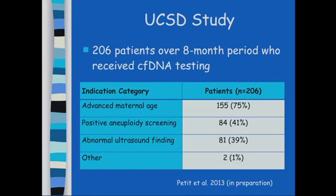Well, we've done a study at UCSD where we've looked at 206 of our patients that had decided to take the cell-free DNA test just to see who was taking it in our setting. And we found that 75% of those were from advanced maternal age. 41% had positive aneuploidy screening. 39% had an abnormal ultrasound, either a marker or a congenital abnormality. And there were 2 other patients.